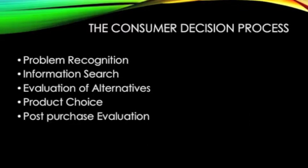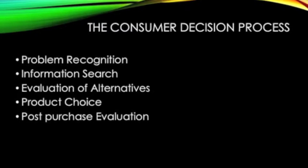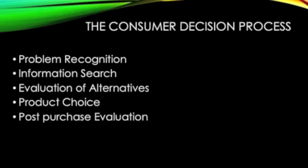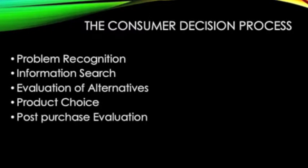The consumer decision process is first recognizing the problem, 2, searching the problem, information search, 3, evaluation of alternatives, 4, selecting a product, 5, the post-purchase evaluation, and then cycling all the way back up to the top, problem recognition. Because most major purchases, like a house, a car, anything that we buy really, we're going to buy more than once in our lifetime. Now, the time that we spend on this decision-making process could really vary too.